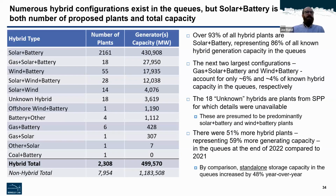Now, out of the 10,000 or so power plants that we find currently active in the interconnection queues, we identified about 2,300 hybrid power plants. Notably, over 90% of those are for solar plus battery plants. So same story we saw in the previous slides where solar plus storage really dominates not only the existing hybrid plants, but also the pipeline.